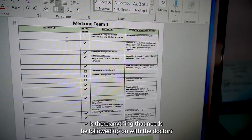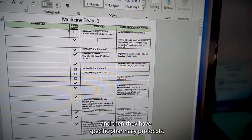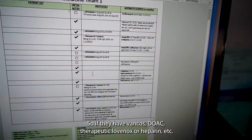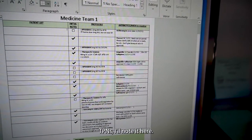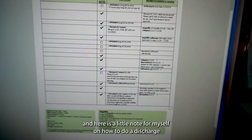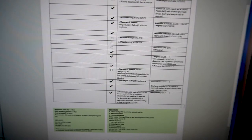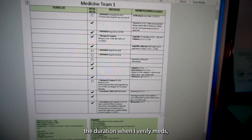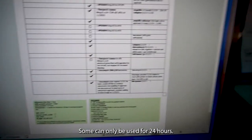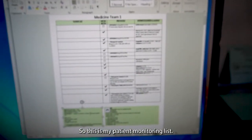Is there anything that needs to be followed up with the doctor? I'll mention it in my note. And then if they have specific pharmacy protocols, so if they have any vancos, DOACs, therapeutic Lovenox or heparins, TPNs, I'll note it here so that I remind myself to follow up on that. So, small little things. And down here, just little notes for myself on how to do a discharge, just in case I forget. Again, I'm pretty anal. Here is just the duration of when I verify meds. Certain meds have 3-day expiration, some have 7 days, some can only be used for 24 hours. I have all the extensions, the phone calls to certain areas. So this is my patient monitoring list.